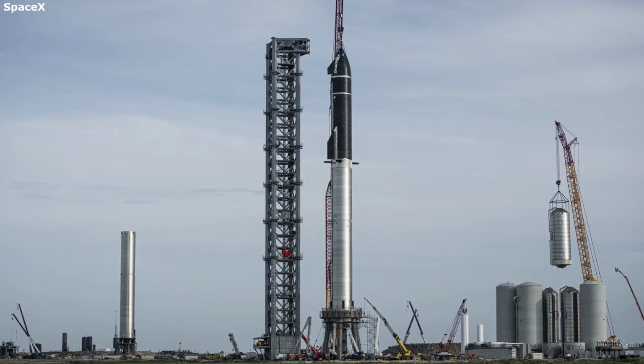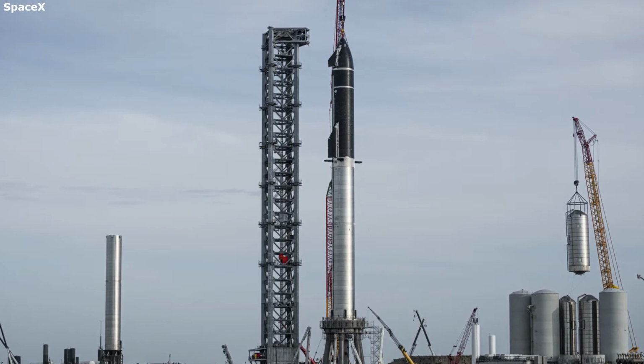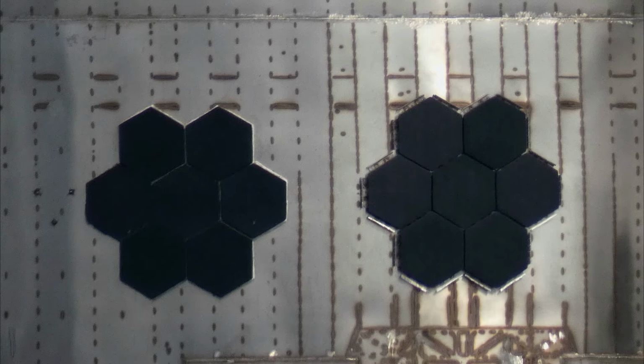Benefits of Starship's heat shield. Uniform design. One of the most important parts of Starship's heat shield is the uniform design. Looking at the heat shield, almost every single tile is exactly the same. The heat shield on Starship consists of a large array of thousands of small hexagonal tiles that cover over 50% of the body. SpaceX has managed to install the majority of the heat shield using a uniform tile.